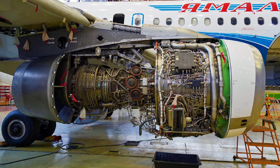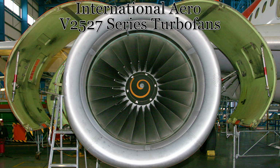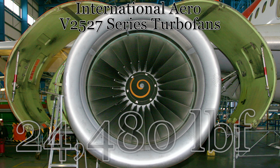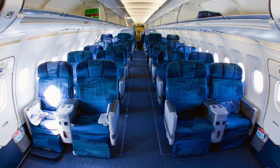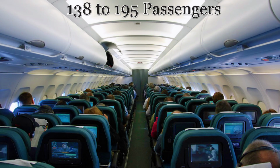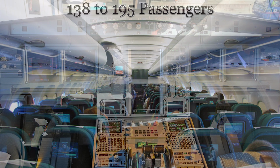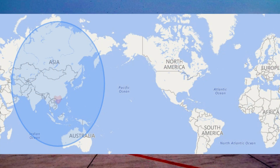This aircraft was powered by two International Aero Engines V2527 series high bypass turbofans, with each engine able to generate up to 24,480 pounds force or 109 kilonewtons at full power. This aircraft can carry anywhere from 138 to 195 passengers, depending on layout and class mixture. This aircraft has a standard cruise speed of 450 knots or 833 kilometers an hour, with a range of around 3,300 nautical miles or 6,100 kilometers with a standard load on board.